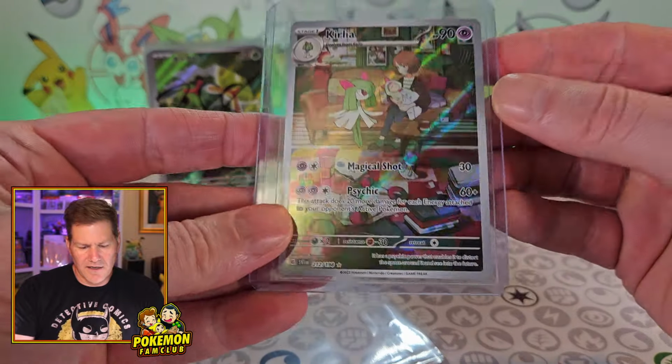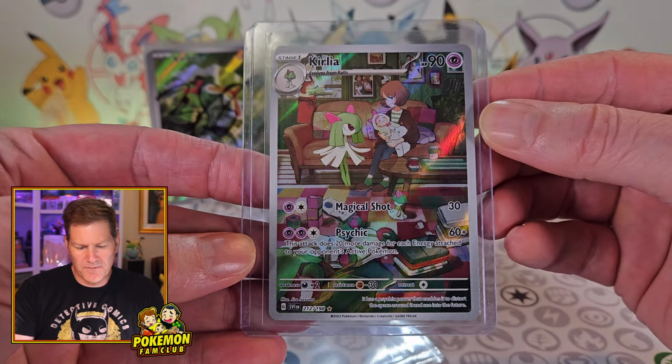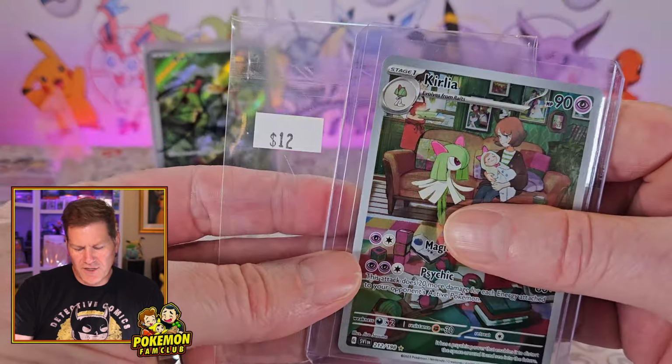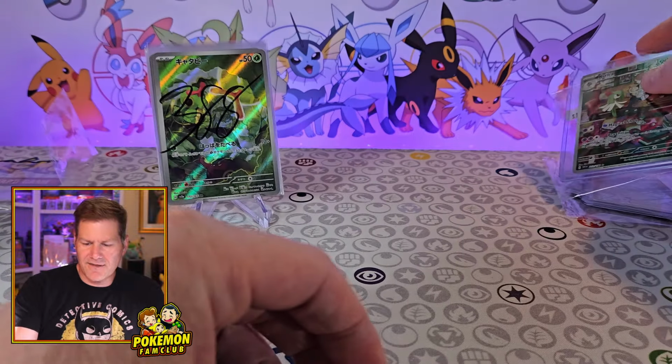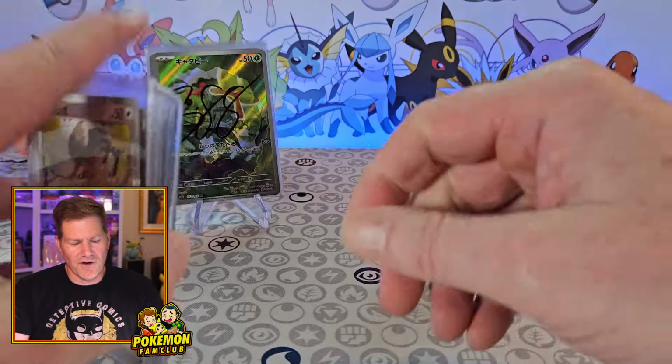I want to master this set, but there are other sets I'm putting a lot more time into. And then I needed this for SV1 as well. Kirlia. Beautiful illustration rare. It wasn't cheap though. It's $12. They got me on that one. I think they threw Spidops in for free because I bought all those other cards.